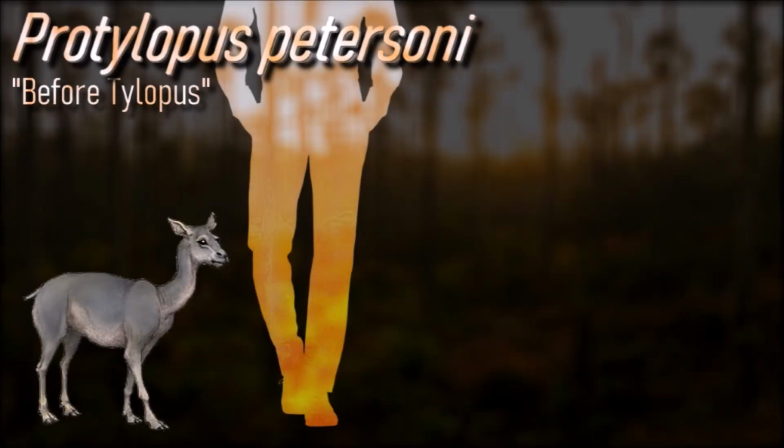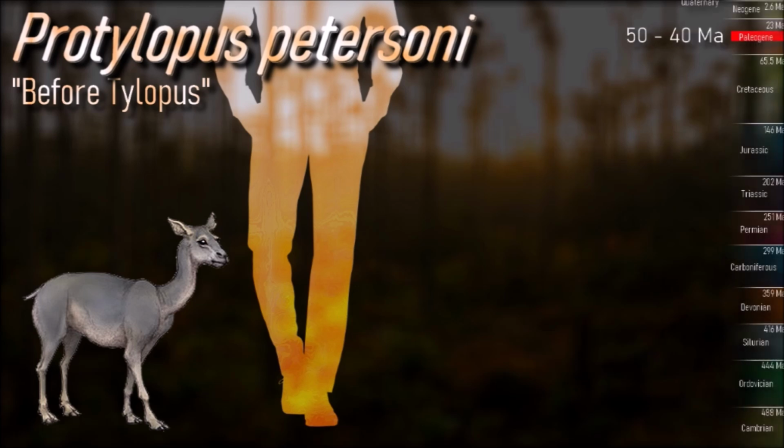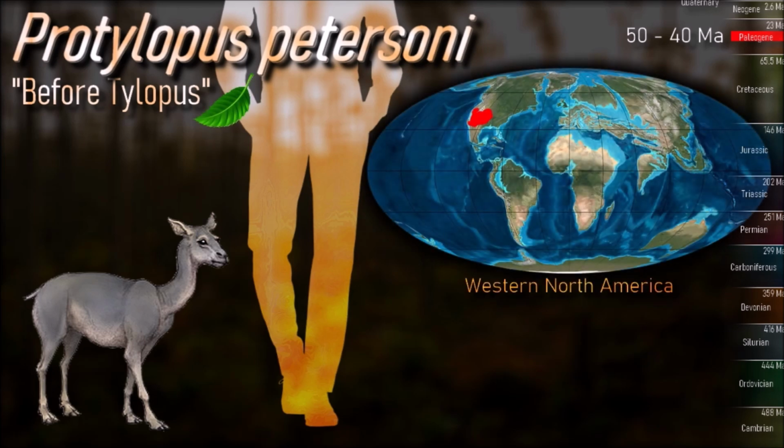Along with being the oldest camel known, Protylopus was also the smallest, reaching a length of 80 centimeters, and probably weighing around 26 kilograms based on its teeth. It probably fed on the soft leaves of forest plants.